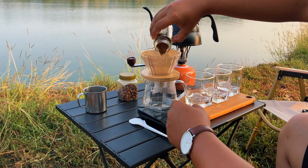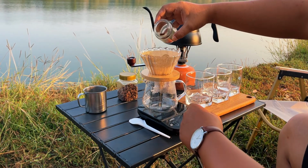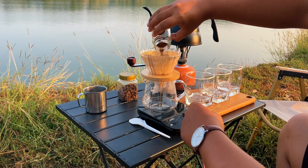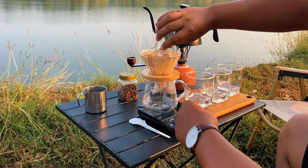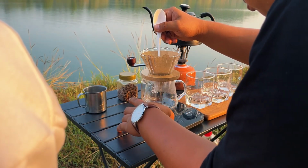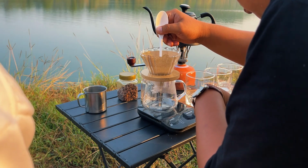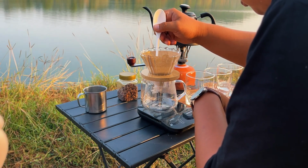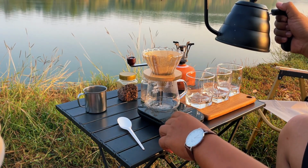For the best brewed coffee ratio, we use 1 tablespoon, which is equivalent to 15 grams, using a 140 milliliter cup. In general, the ratio often used is 1 to 15. This means we need to pour 15 grams of warm water for every gram of black coffee you use. This ratio is believed to be able to assist in an ideal extraction process.